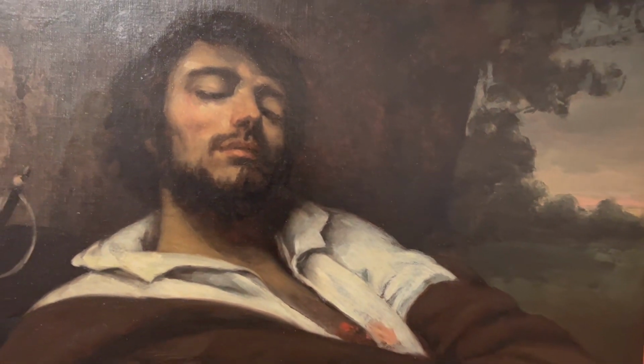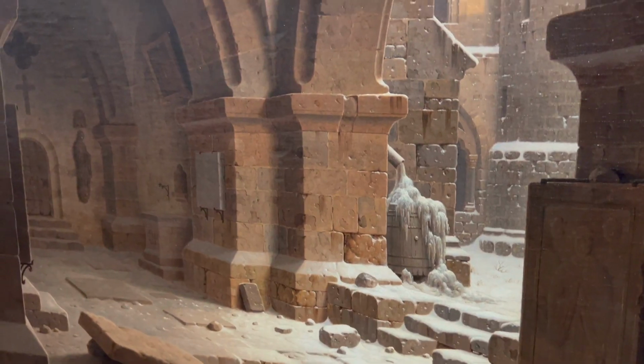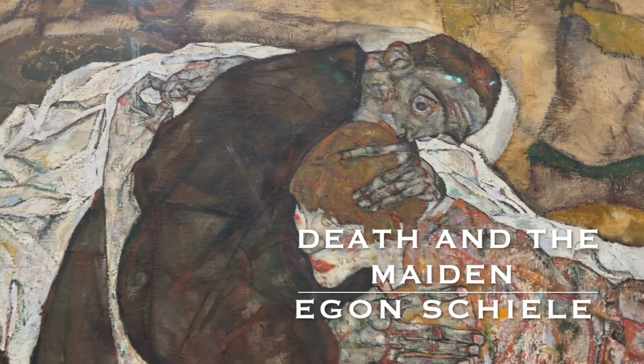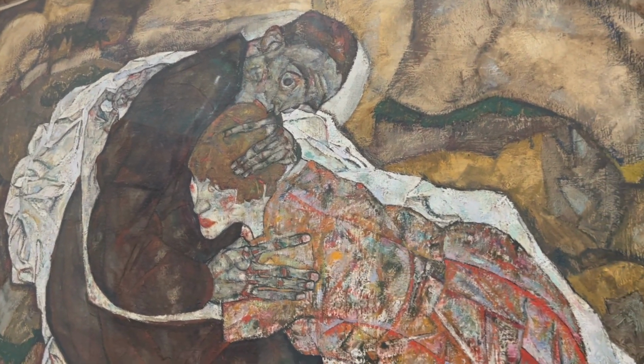But what this museum is really known for in terms of art are 2 things. The first is going to be the gallery, which is mainly dominated by an artist who was Austrian named Egon Schiele. These paintings are really amazing. I could have really spent all day in here, so I'm going to give you a sample of some of them.